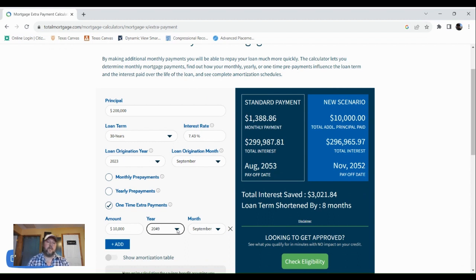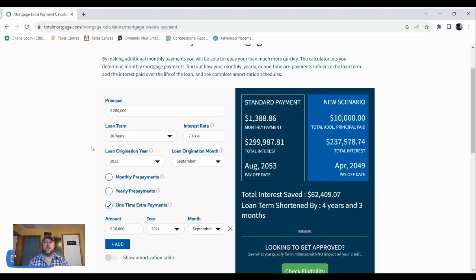So if we move to where we actually make the payment in a year instead of 20-some years in the future, we cut $62,000 of interest payments off, and we cut 4 years and 3 months off. So an additional 3.5 years, an additional $59,000 of interest that we don't have to pay because we have jumped down the amortization schedule so much.